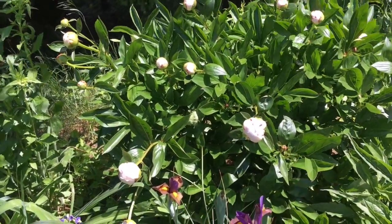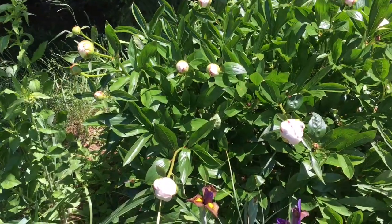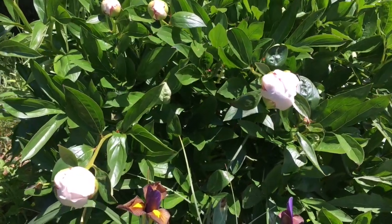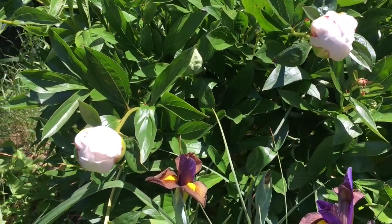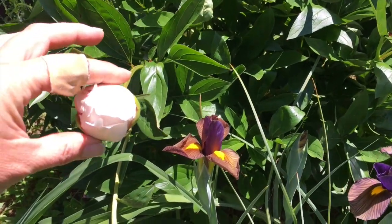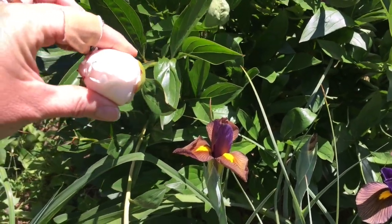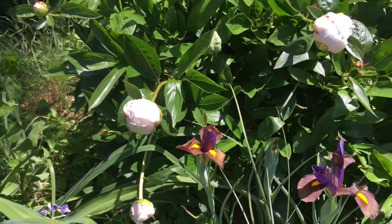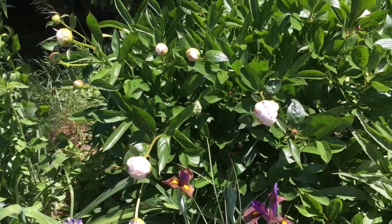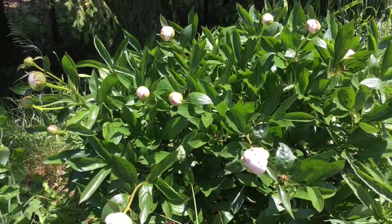This is a perfect timing to cut peonies. If you see these peonies, they're just around ready to burst. This is the perfect time to cut them. They are sort of squishy, just like a marshmallow. That's the time to cut your peonies and bring them inside. You can also hold them in a cool place for a little while and bring them out when you want them to bloom.